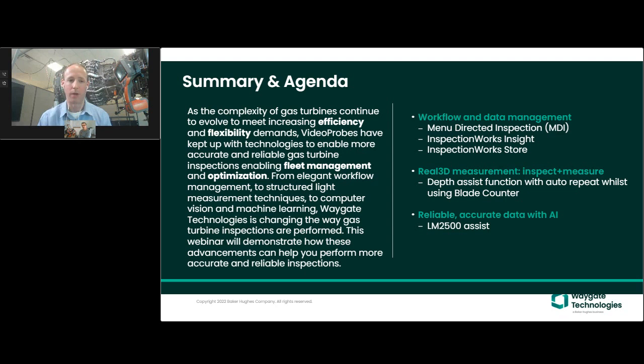I'll start off by talking about menu-directed inspection, that's on-device software, and then we'll go through InspectionWorks Insight, which is a cloud-based software. And then Tom will take you through InspectionWorks Store. That's a cool way to download information directly to the Mentor Visual IQ. And then he'll go through real 3D measurement. He'll cover auto depth assist, which is an automated measurement to make your life a little bit easier and more efficient. And then finally, some analytics. We have a new analytic called Blade Counter that automatically counts blades for you. And then an assisted defect recognition analytic called LM2500 Assist. So those are the topics.